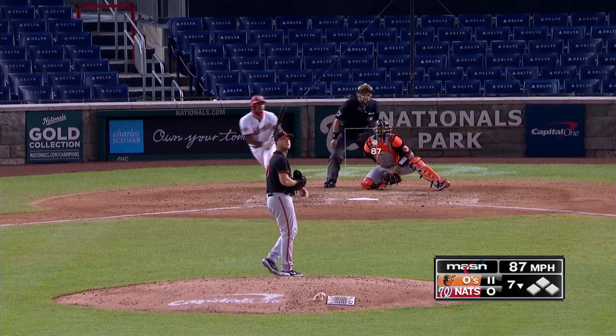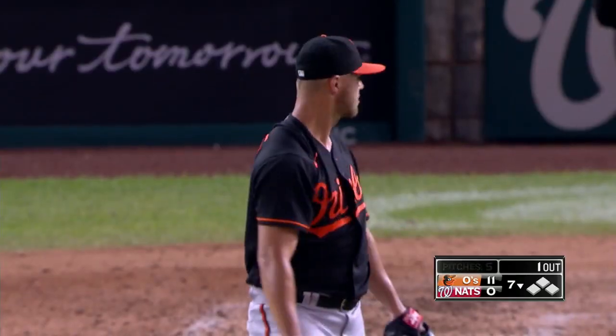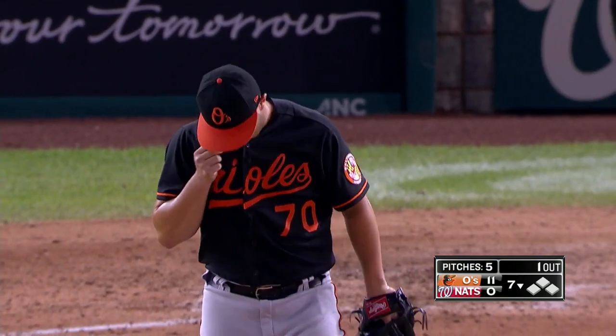1-2. Defoe out to left. And Smith on the catch.